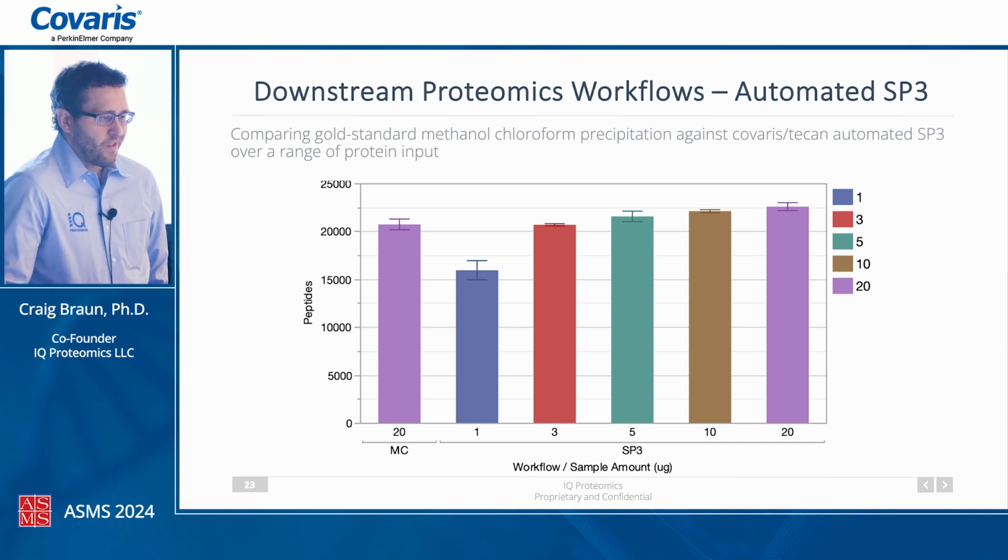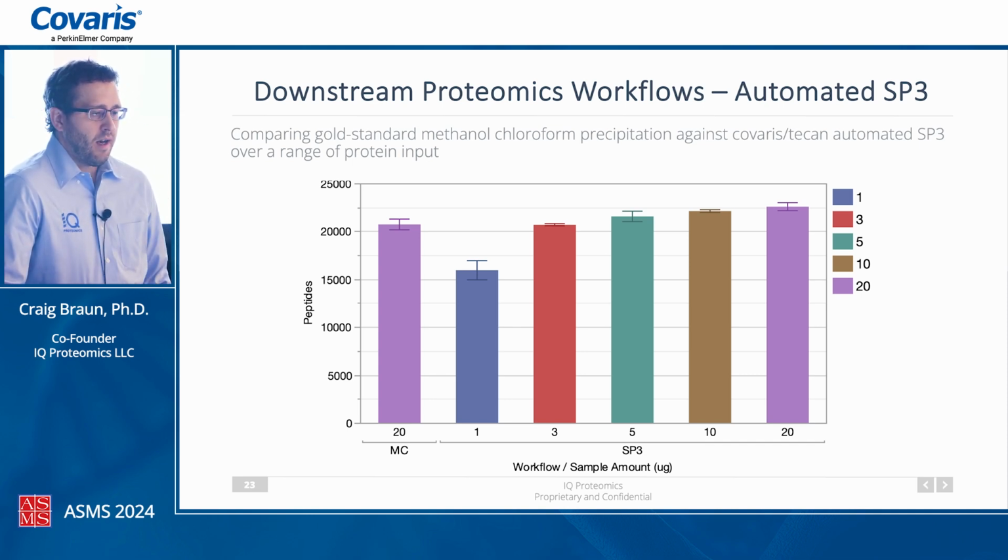So this is just a quick comparison of how this works in our hands compared to what we consider to be the gold standard, which is methanol chloroform precipitation. Comparing 20 micrograms of input by methanol chloroform on the left to different amounts of input on the right with SP3 automated on the Covaris. Sorry, I should say that we're loading 1 microgram of input equivalent on our mass spec for, I think, a 45-minute LC run, comparing how many peptides we're able to identify for each of these experiments.